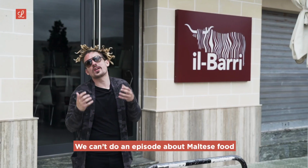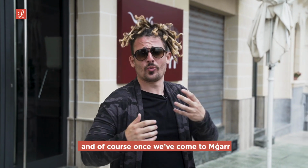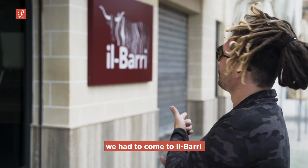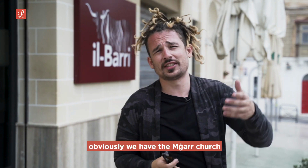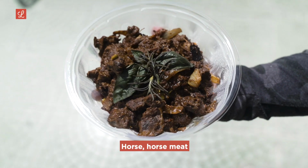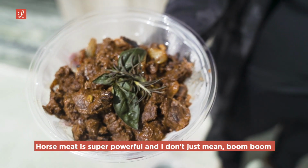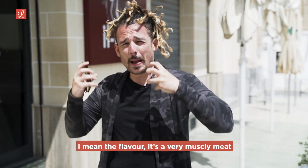Salina restaurant, Salina. We can't do an episode about Maltese food without coming to Imgarr. Imgarr is full of these authentic, real Maltese places. Obviously, we have the Imgarr church, but we are here for one thing and one thing only: horse meat. Now, horse meat is super powerful, and I don't just mean boom boom. I mean the flavor. It's a very muscly meat.